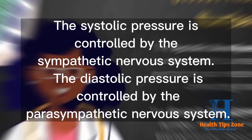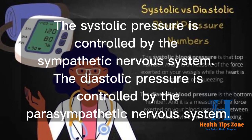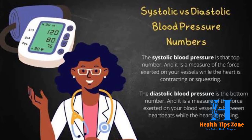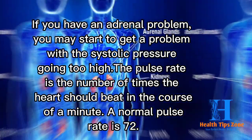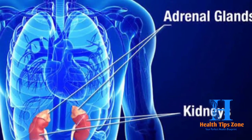The systolic pressure is controlled by the sympathetic nervous system. The diastolic pressure is controlled by the parasympathetic nervous system. If you have an adrenal problem, you may start to get a problem with the systolic pressure going too high.